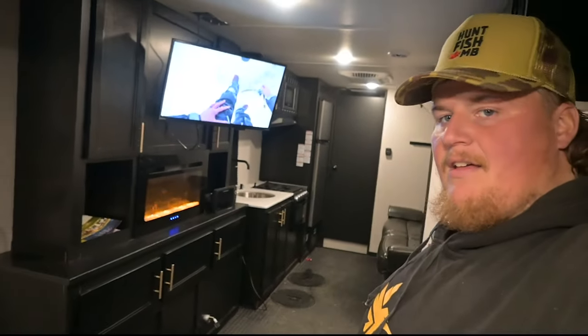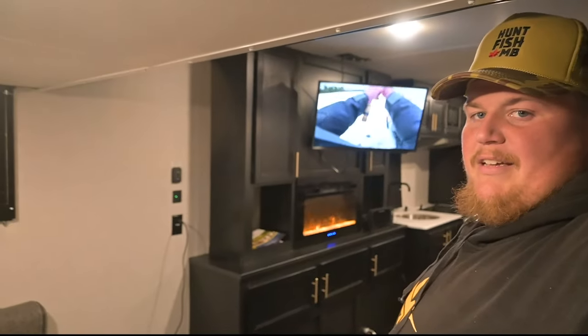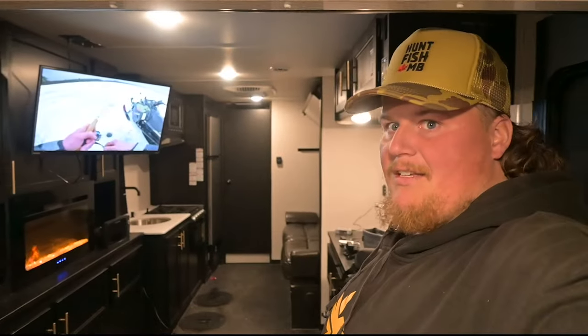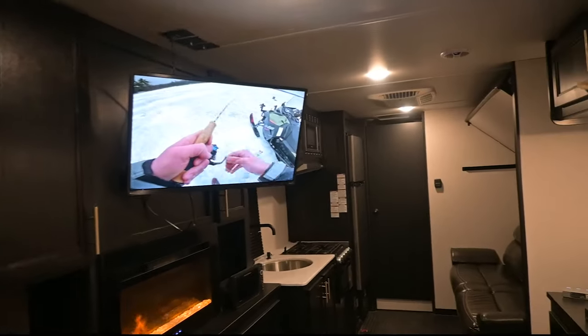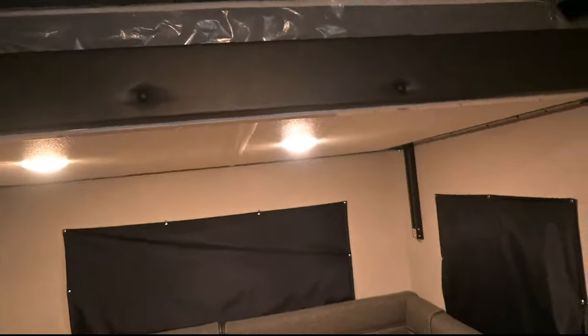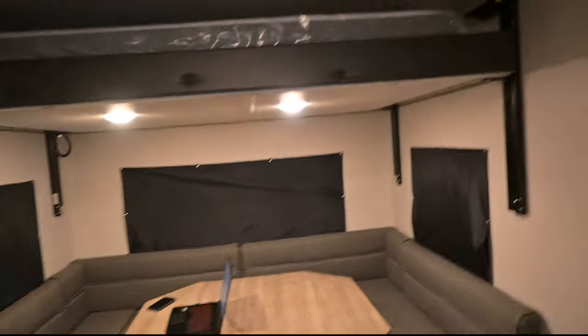But anyways, here is the new Gray Wolf ice castle. It's not an ice castle, it's a Gray Wolf, I guess, but I call them all ice castles, they're all the same. We've got Jamie Bruce on the TV here. Let me see what else. Let's flip this puppy around.